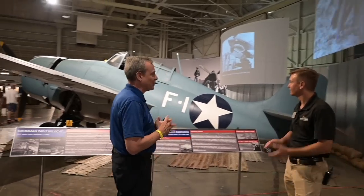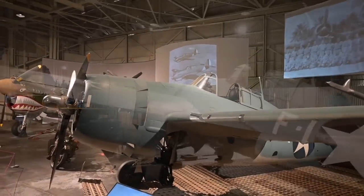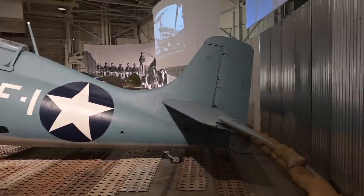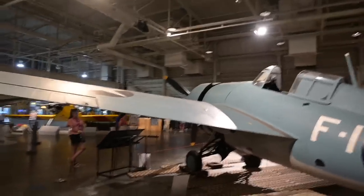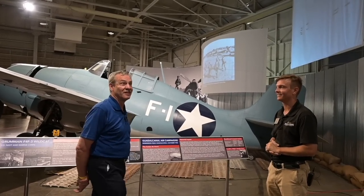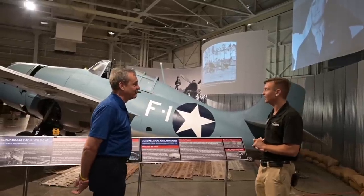So can you talk to us about this airplane? Yeah, so this is our F4F-3 variant of it. This is only one of, I believe, two F4F-3s with fixed wings on it. This one was used as a training qualification carrier landing aircraft, so it didn't need the folding wings. It didn't need it on Guadalcanal either. But most of the Wildcats, if I'm not mistaken, got to Guadalcanal off of a carrier. So they would have needed them for the carrier design.